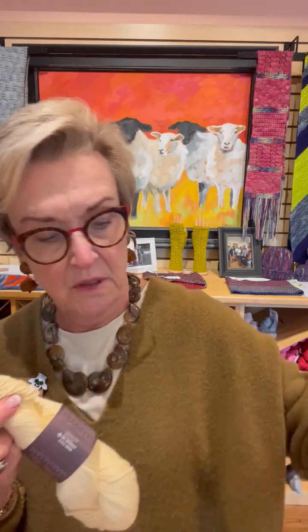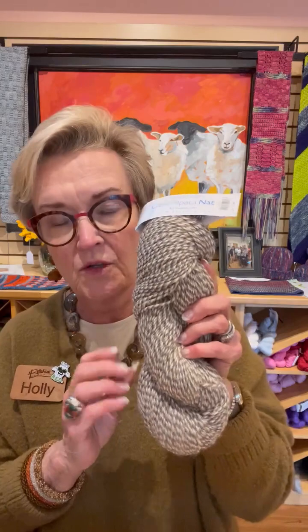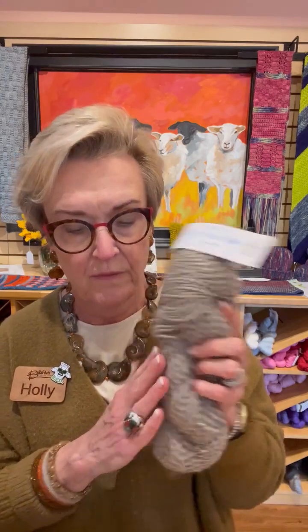Or we just got in a restock of the Ella Ray Cozy Alpaca, which is so squeezy, scrumptious, soft. It is 70% acrylic and 30% alpaca, and it would take 4.5 skeins of this. It is $17.50 a skein. I didn't tell you how much this is. This is $19 a skein, and I think it would take 4 skeins of this as well.